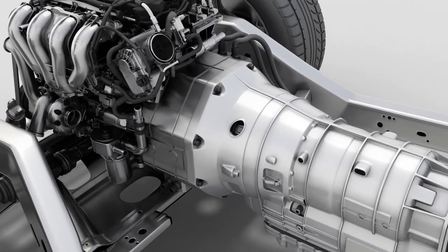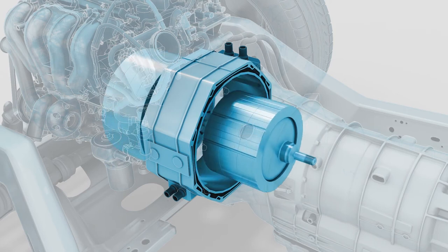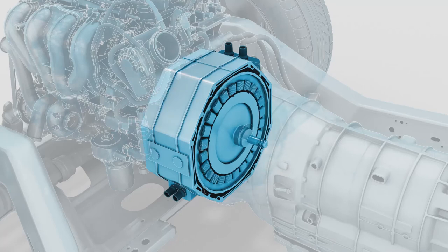For electric engines, we are producing electrical steel sheet as well as the whole stack of the electric engine. We developed a new system of building the engine stack by using an inline bonding process, significantly improving the efficiency of the electric engine.